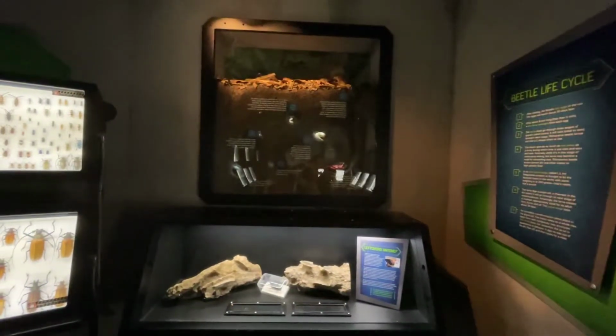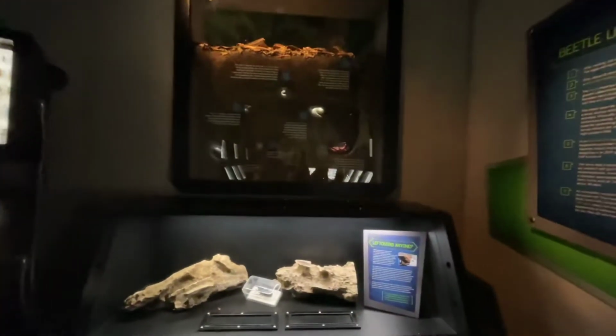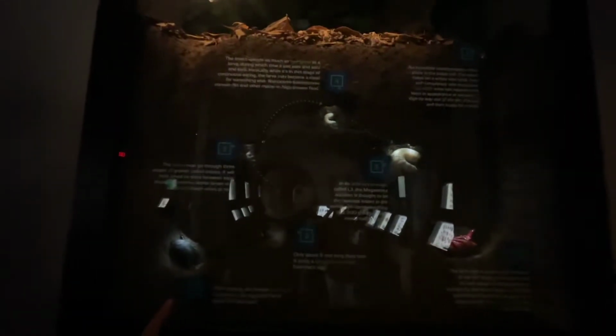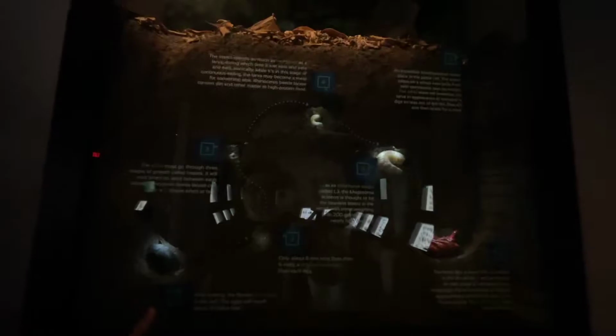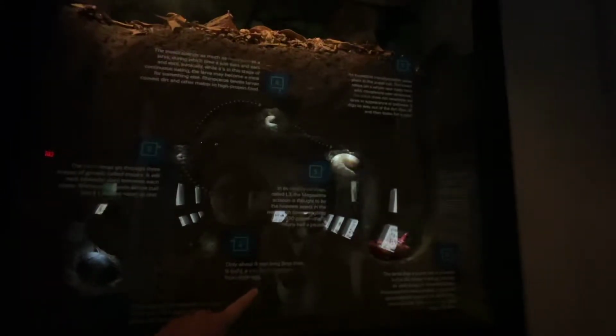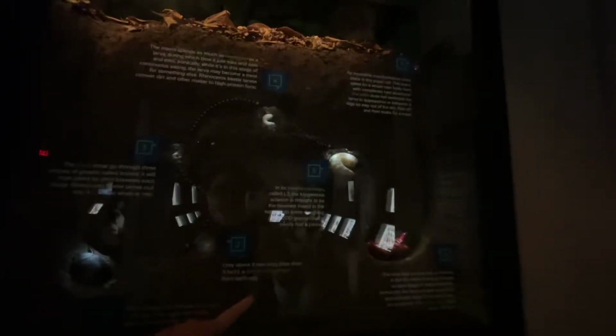The beetle life cycle. They're here after mating. These eggs and so on. The eggs will hatch about 30 years later. Only about 8 millimeters long, less than a half inch. A tiny larva emerges from each one.